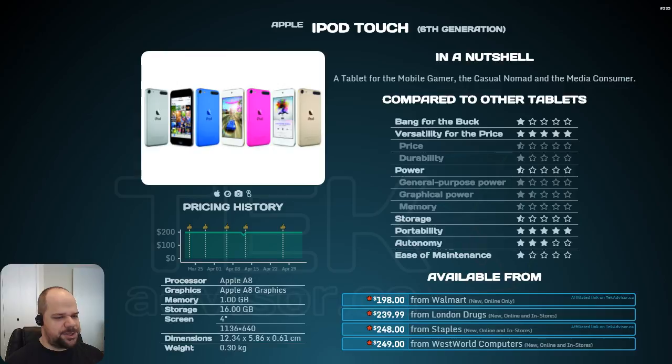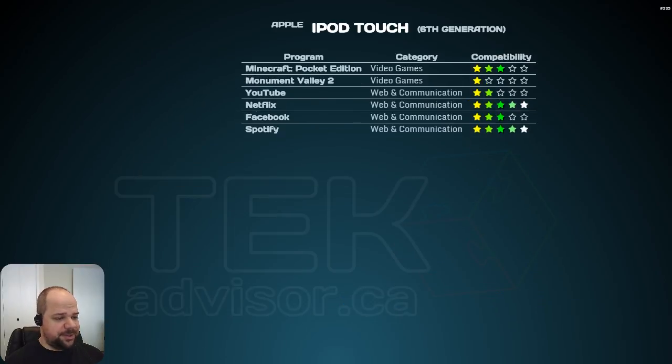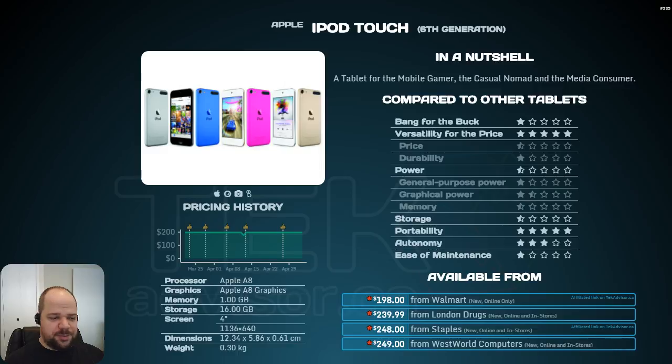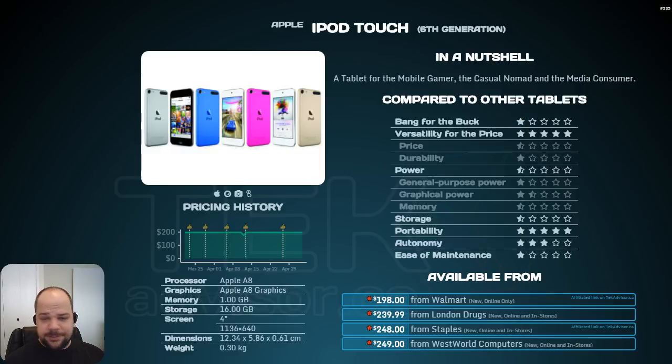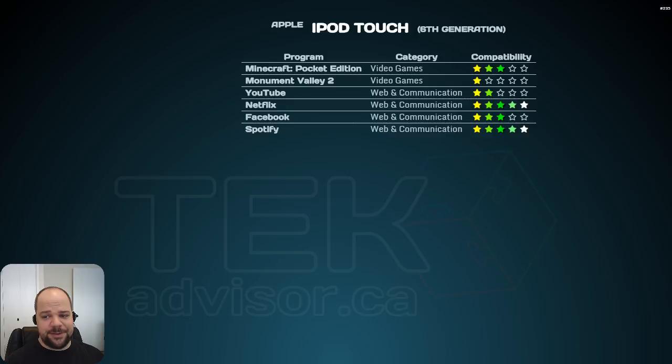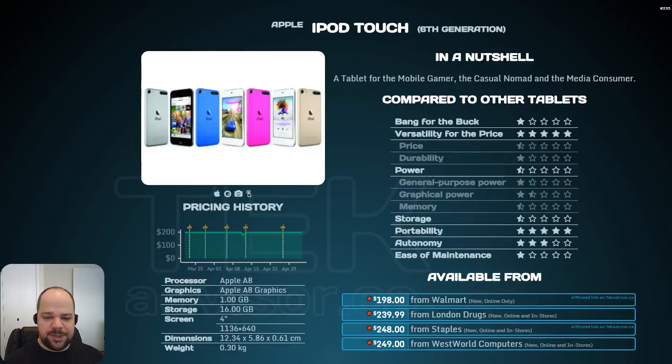iPod Touch 6th generation. Those are still worth considering for media consumption, really. It's a small screen and all that, and if you already have a smartphone, it's probably going to be better than this. However, for a kid, whom you don't want to pay for a phone for, or even lend your work phone to, that's a pretty good option there.